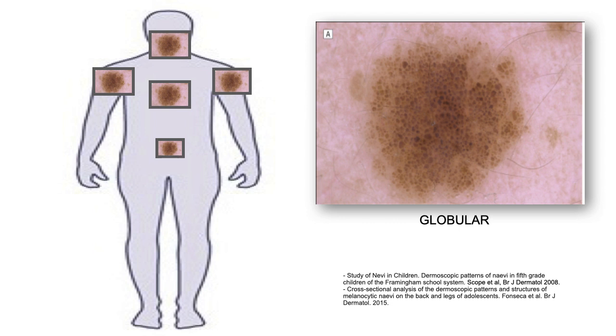In summary, most of the congenital melanocytic nevi with a globular pattern will be located on the head and neck or in a midline area. This pattern is very reassuring and usually has a distribution of globules all throughout, described, as we said, as a cobblestone pattern.